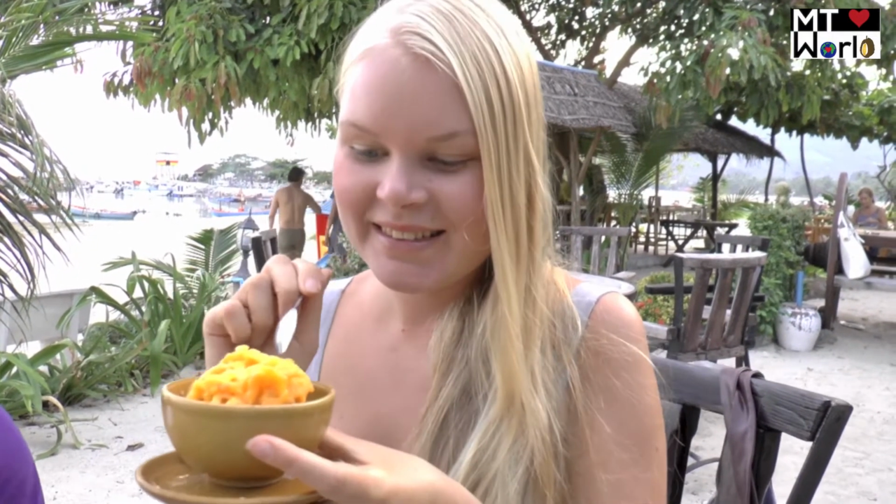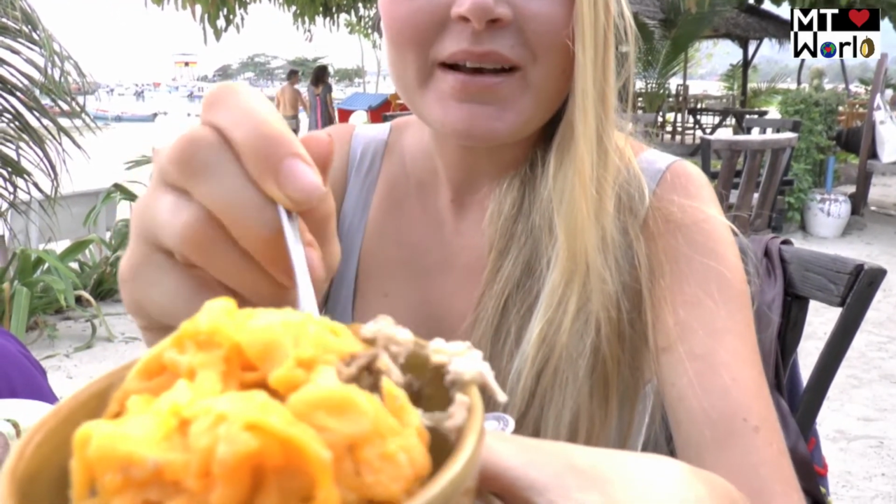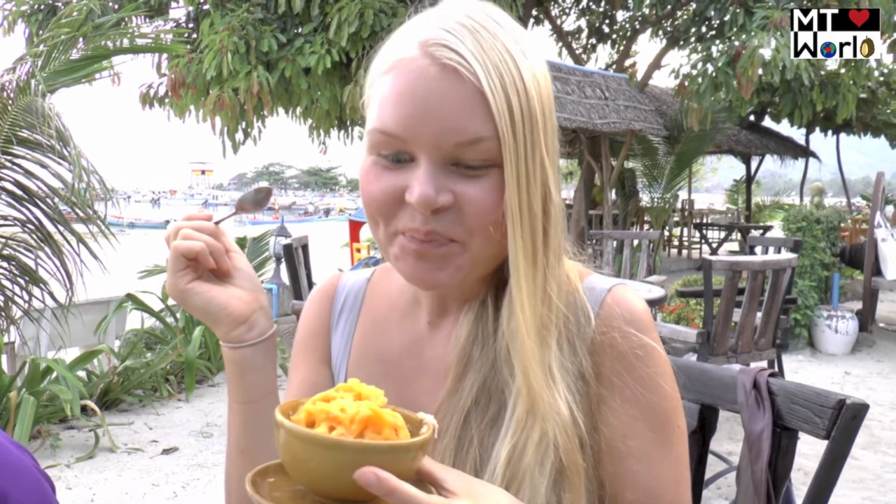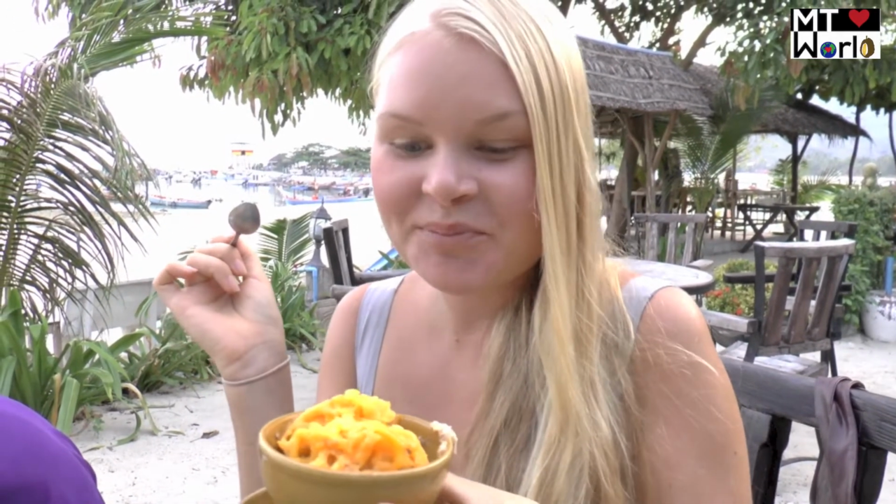So now we have the fruit softy here, and I'm going to try it. Take some, both mango and banana. It tastes exactly like ice cream. So delicious, and it's only mango and banana.